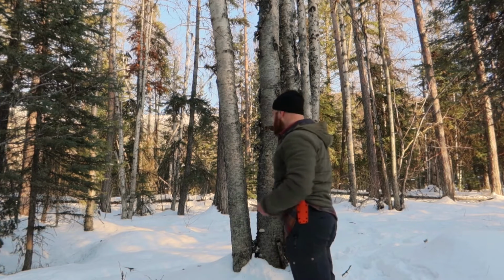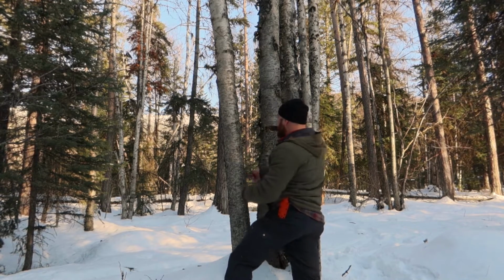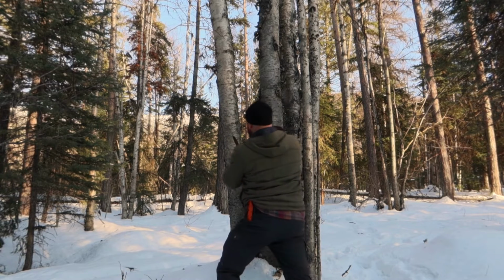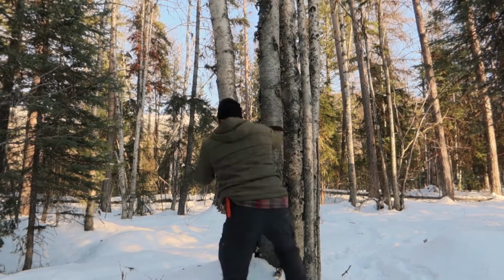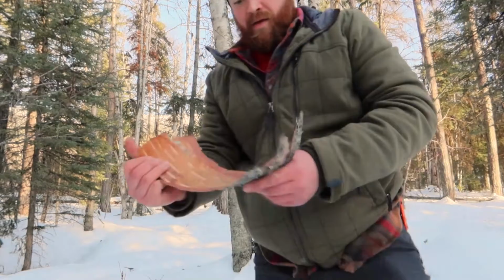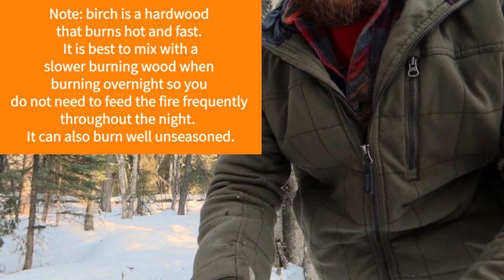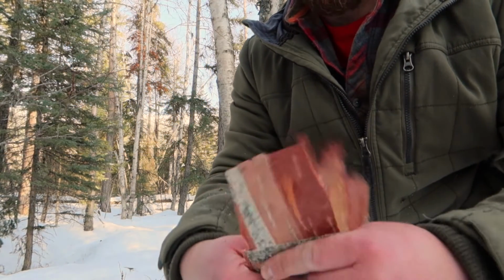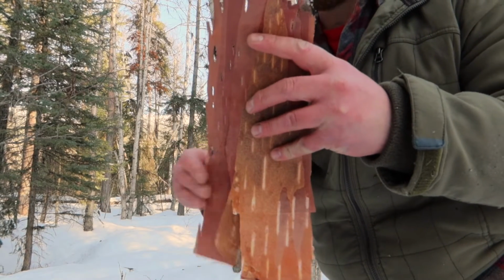Another cool thing about a birch tree is inside this outer layer of bark, there's an inner cambium layer. I'll just pull some of this off. So here's some of that inner cambium layer. It's kind of like leathery. Right now it's a little brittle, it's cold out, but it's kind of leathery, and you can make like baskets out of it.